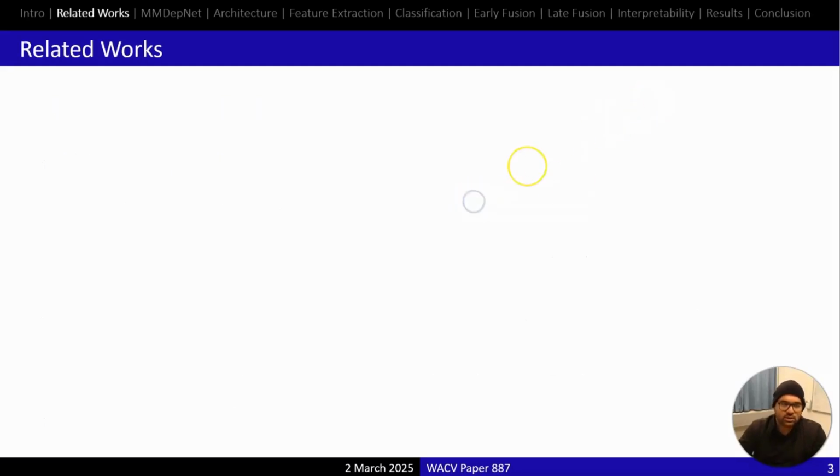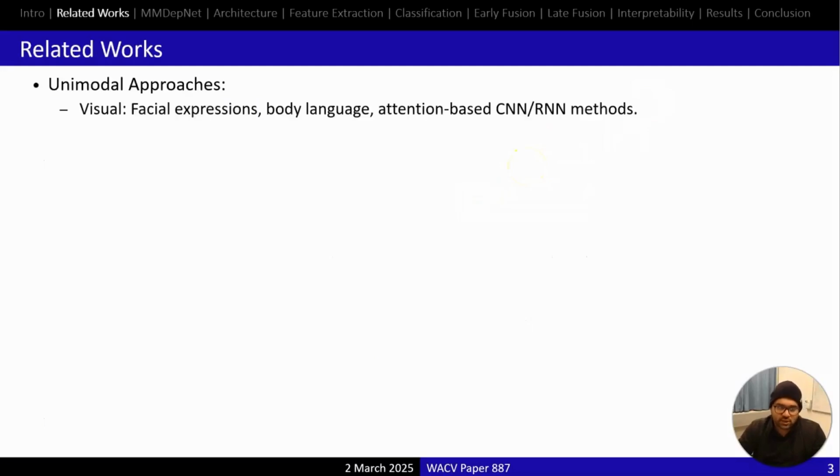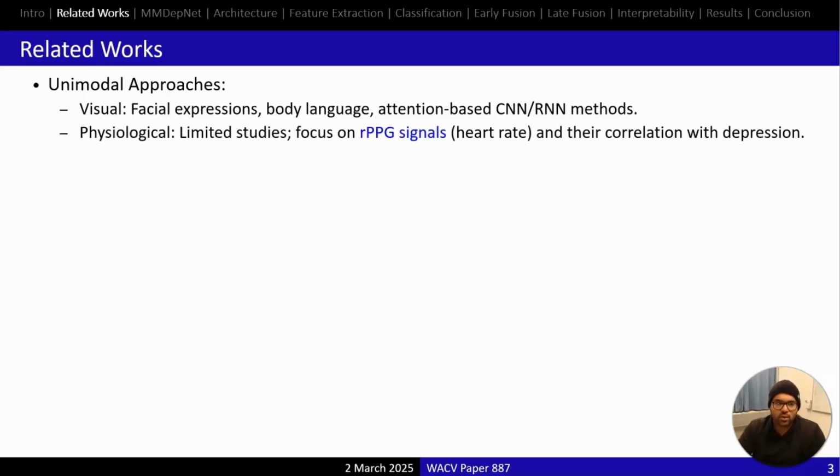Researchers have utilized visual information such as facial expression, body language, and attention-based information. They have also explored physiological information, although limited studies have been found because getting the physiological information, for example plethysmography signal, requires us to use certain sensors, which is not very convenient.